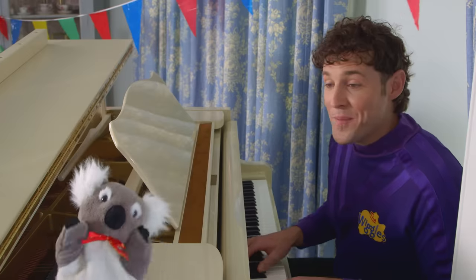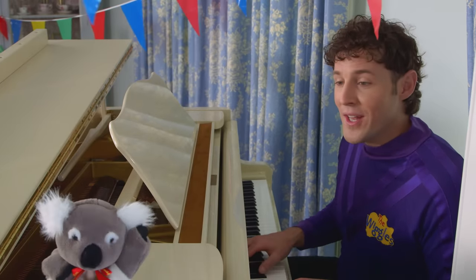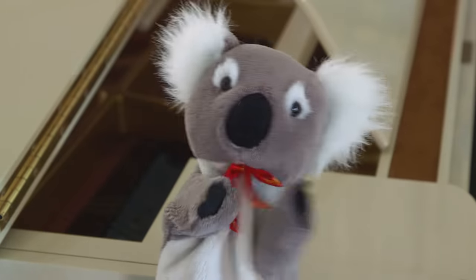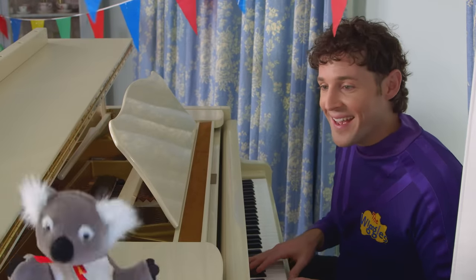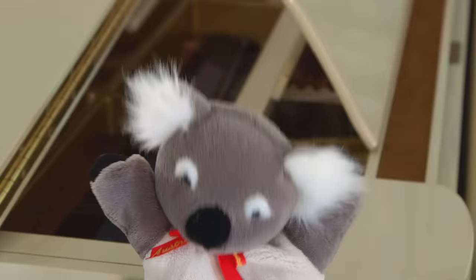Ooh. Koala up in the tree. Like some leaves, you sleep for most of the day. I too will sleep your way. Koala, koala, koala bye.